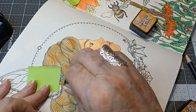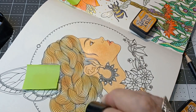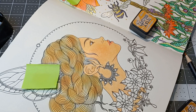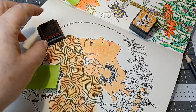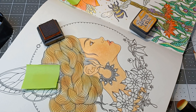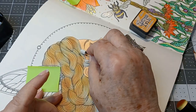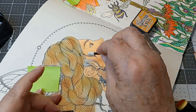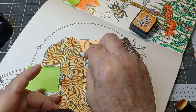I just love this stuff for doing the hair. Well, I'm getting better at it. That's pretty. So, I don't have anything small enough to do that. So, I can either use a Q-tip, and I have some pointy ones, or I can use the side. Just like that. I could even get around closer to her face if I wanted to.